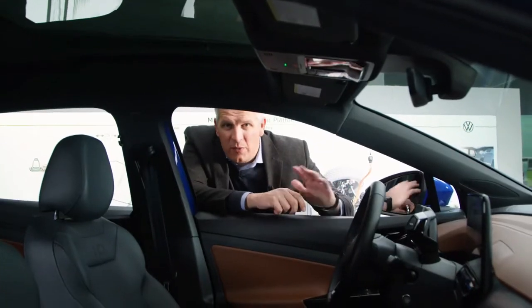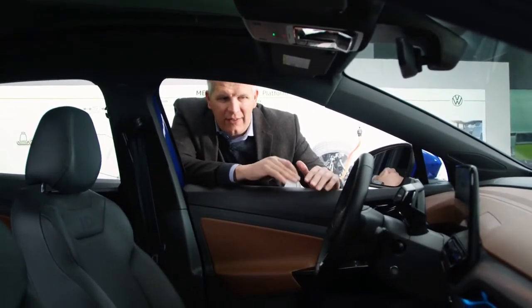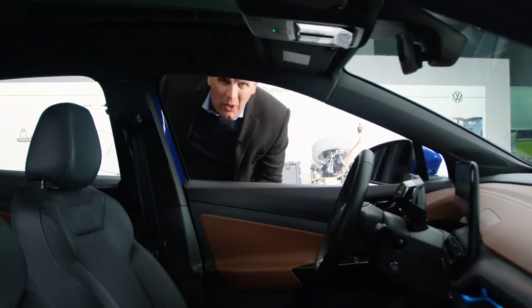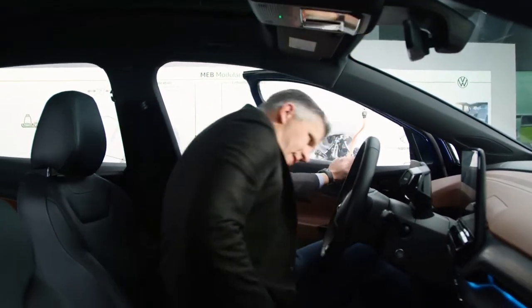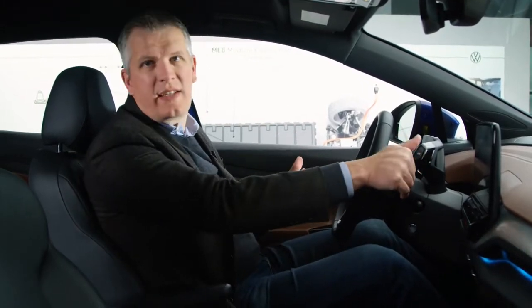Now, one of my favorite features before we jump inside about the ID4 is that this vehicle is super intuitive and very, very easy to use. And there's no better way to display that other than to effectively take the key, put it in my pocket. I'm going to unlock the door with the KESI system. And you'll notice that as soon as I seat myself in the seat over here, the vehicle recognizes that I'm in the car, and it immediately awakes and is ready to go. So now all I need to do is put my foot on the brake, twist the gear shift selector, one click forward, and I'm ready to go.